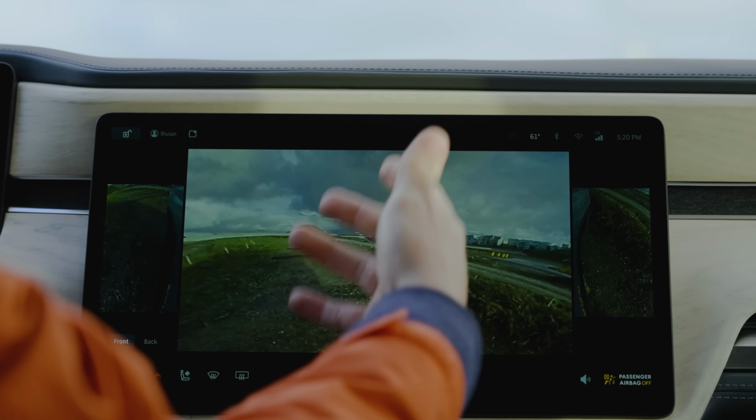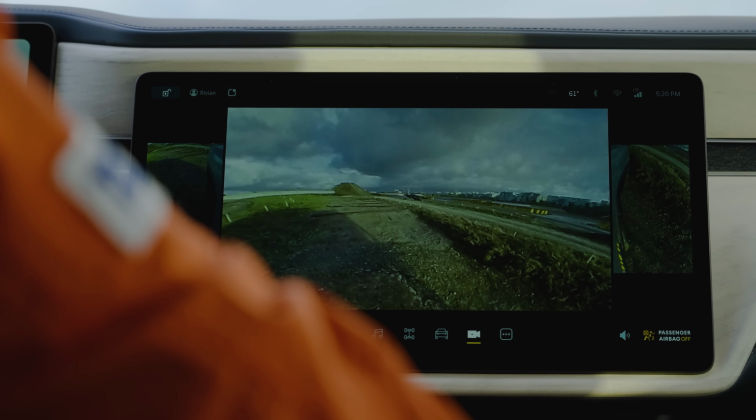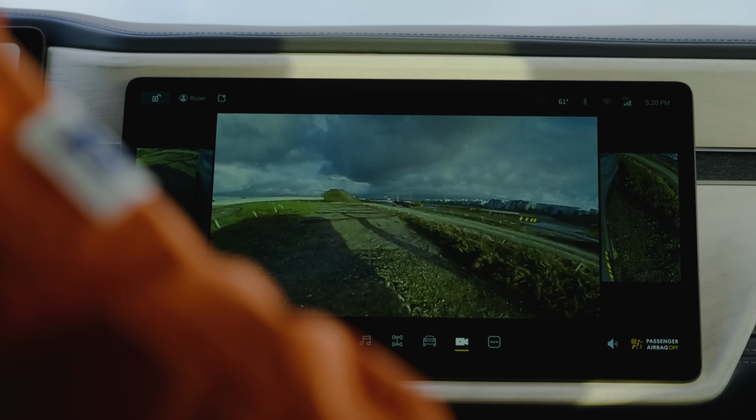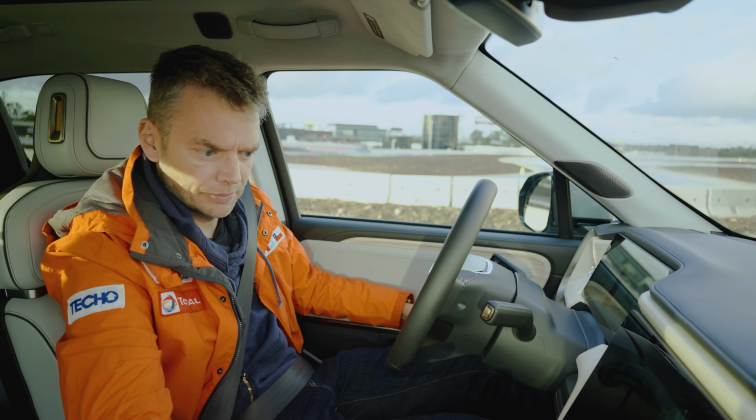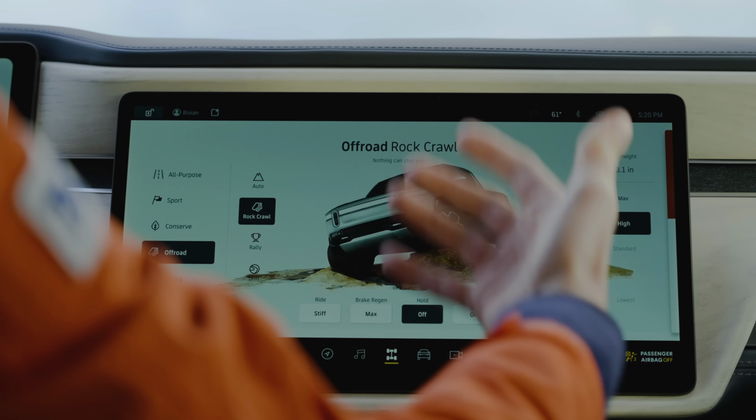Let's have a little cruise around our very genteel course. Some basic cameras which give us some views of the road ahead, but actually there's not a lot of variety here compared to, say, the new Bronco, for example. Anyway, that's your back, that's your front. You do feel it's still a little bit buggy.